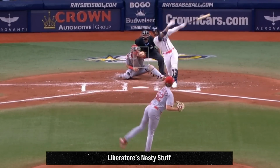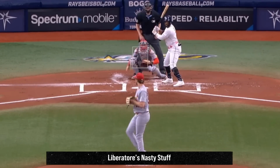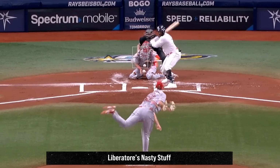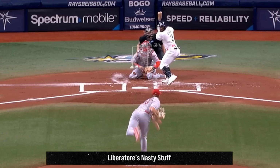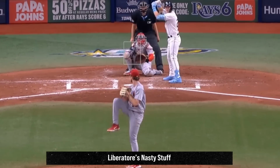And I really love this sequence where he throws a slider in the dirt and then follows it up with a sinker in that same tunnel. As a hitter, you just saw that slider and you think he's trying to double up on it to fool you, but you get a fastball instead and that catches the zone. Some great sequencing from Liberatore.